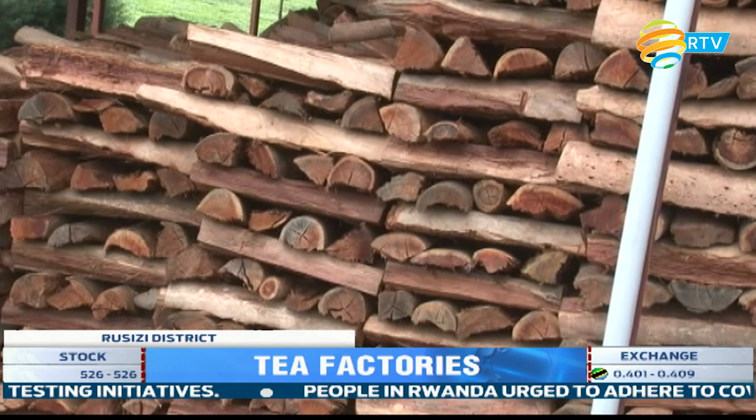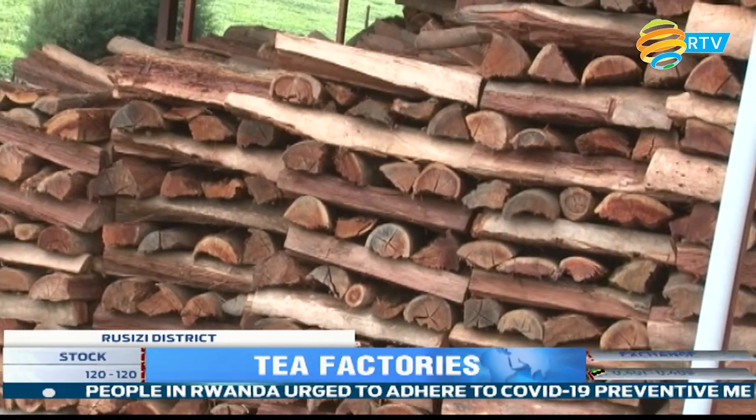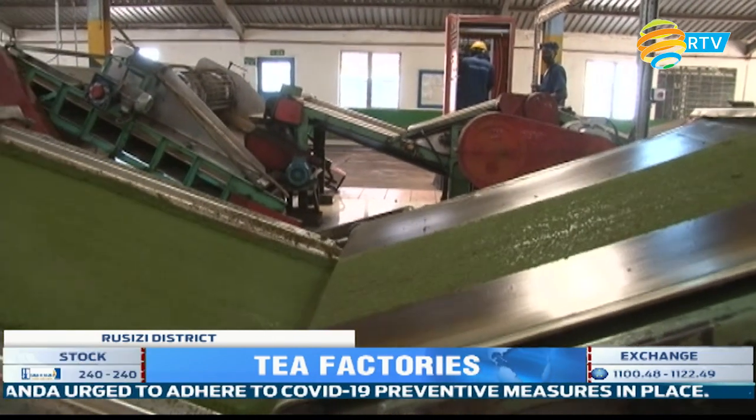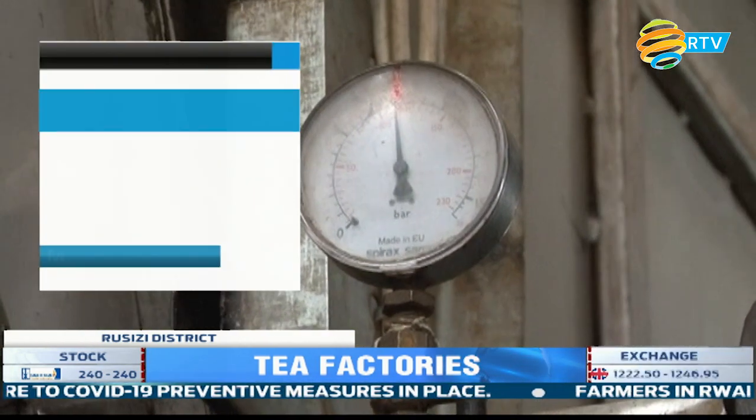The Rwanda Water and Forestry Authority says there is no immediate danger of firewood running out, but it does not mean the factories should not find ways to conserve its use. The good news is that we are working with the tea factories to ensure that only old forests are cut down and new ones are planted to replace them, and I do not see that as a problem.